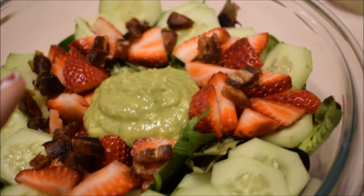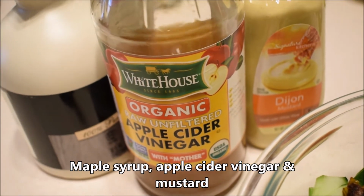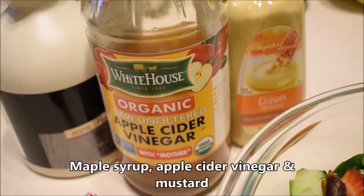And you can do it without the avo. You can do just those two ingredients together, and it's really good. It sounds gross, but it's kind of like a honey mustard flavor.